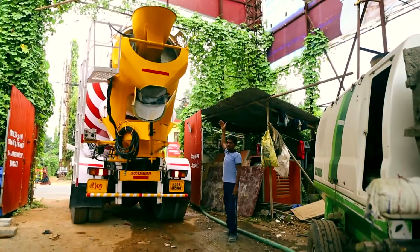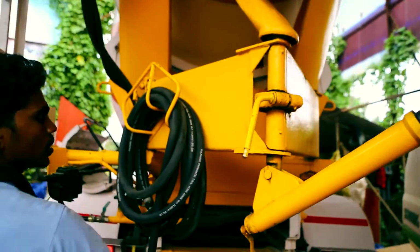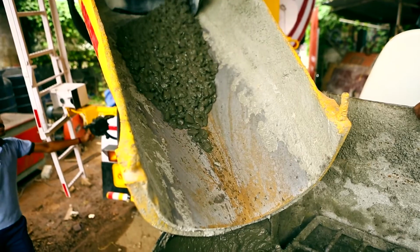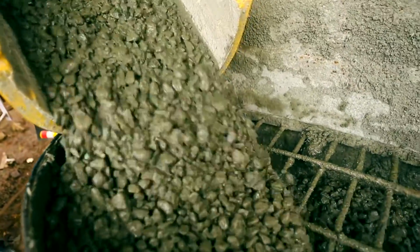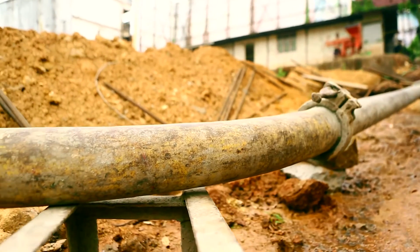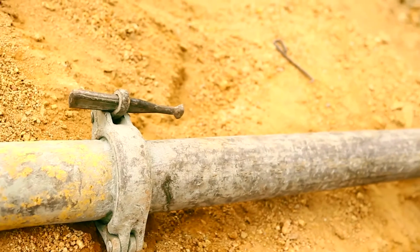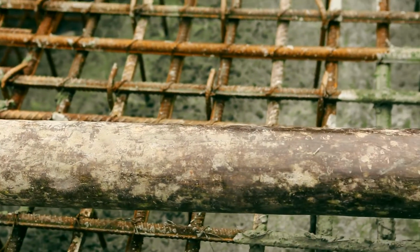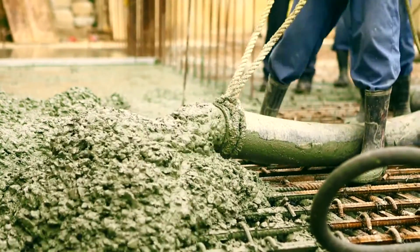This process involves the effective transfer of ready-mix through the concrete pumps at the construction site. Expert workers are there to pour the ready-mix concrete evenly on the prepared surface.